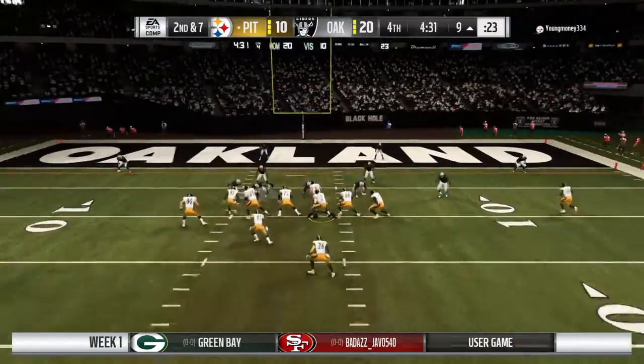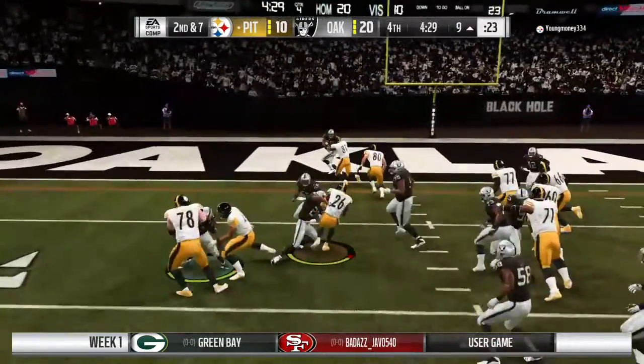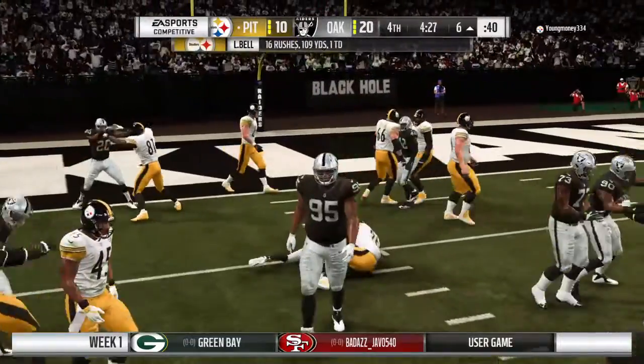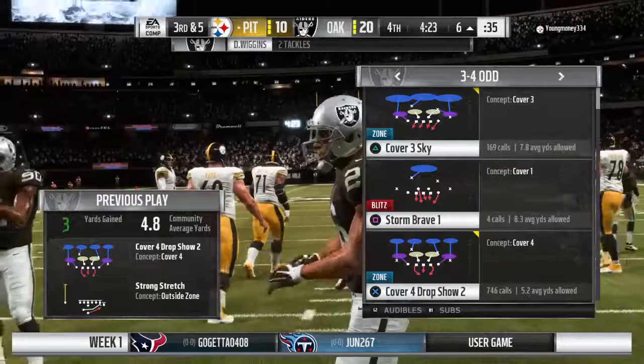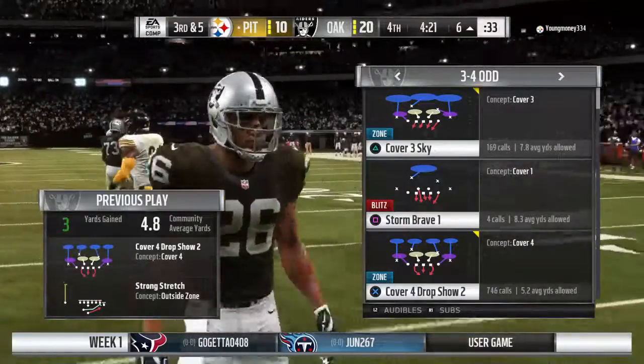Now a handoff. Running left is Bell. And he'll be stopped just outside the 5 at the 6. Give him 3 on the run there. Now they're looking at a 3rd and about 5.